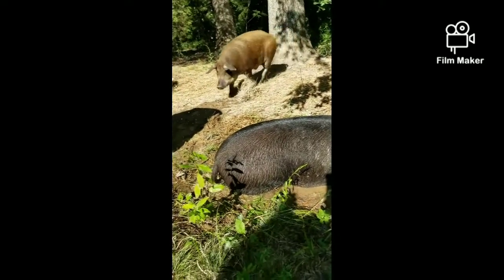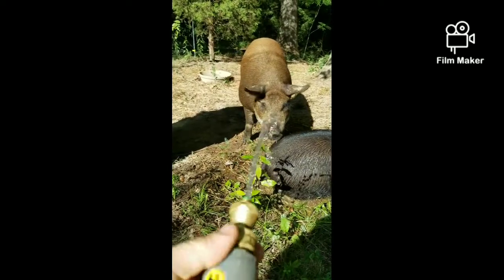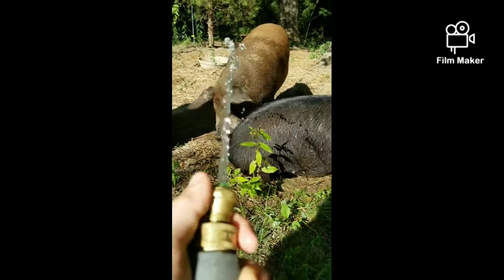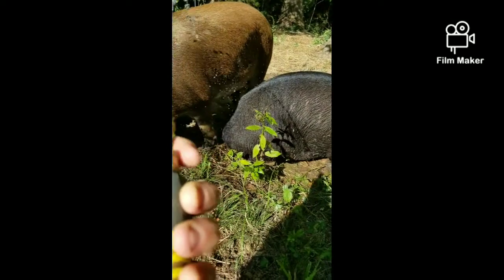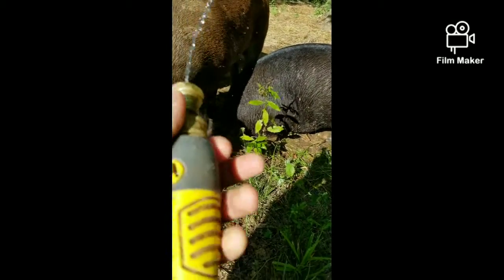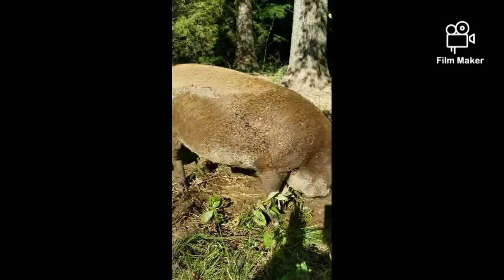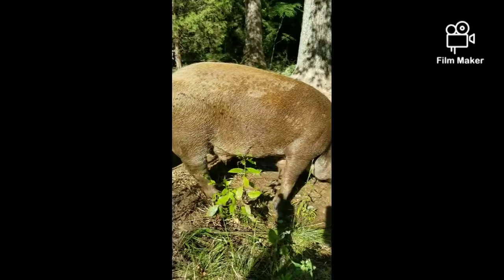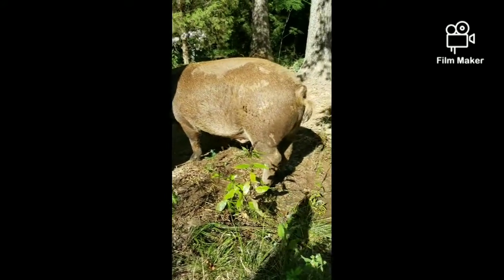So this is hooked up to one of my totes, so I'm not wasting water. This is rainwater we've collected. But yeah, playing with the pigs.